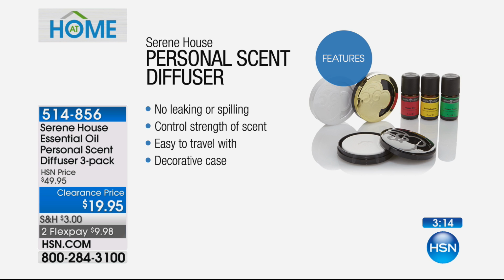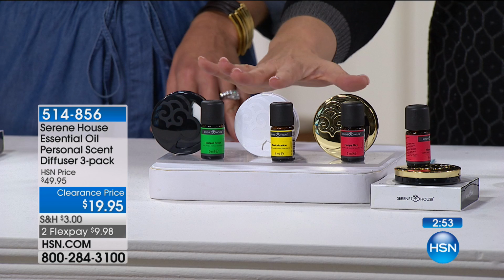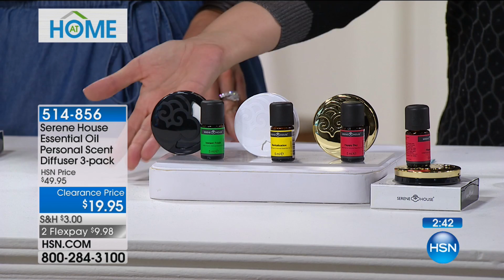I love the idea of it being no leaking or spilling, because if you've ever spilled or had your essential oil leak, you know that's a waste of money because they're expensive. You can totally control the strength. It's easy to travel with, of course. And then I love the decorative case, which is what I would expect a very high-end makeup to be in. You're receiving the gold, the white, and the black. So all your friends who are like MAC users who love that white kind of aesthetic, that's for you. The black, I think, would be great for an executive gentleman's desk, too. Why not? And then that gold is just perfect for the purse.